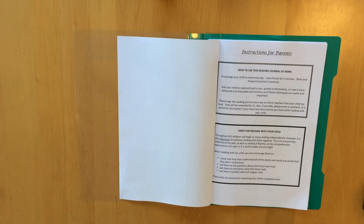So when you're reading with or to your child, it's always useful to make sure they've understood all of the words that they have read. And if they haven't, make sure you clarify any words they don't understand. Maybe you look them up in a dictionary. Also get your child to ask questions about what they've read, because that makes them really think about what they've seen.